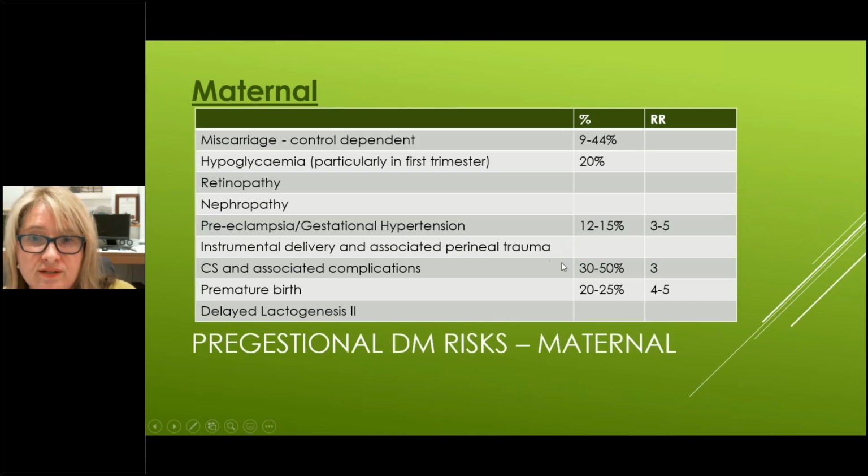If they have poor control and macrosomia, then they're more prone to instrumental deliveries and associated perineal trauma or OASIS injuries, and there's a really high rate of Cesarean section in this group, about 30 to 50%, so that's 3 times higher than the background rate. 20 to 25% of these women will deliver prematurely, and usually that's iatrogenic. Usually we have to deliberately deliver them early because they've developed complications, and that's 4 to 5 times higher than the background rate. And all these women are prone to delay in lactogenesis too, so they're less likely to successfully breastfeed, which means they and their babies will not get the standard benefits of breastfeeding.